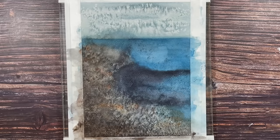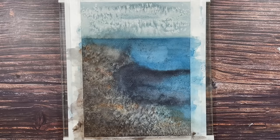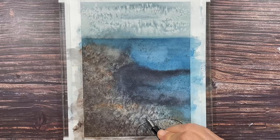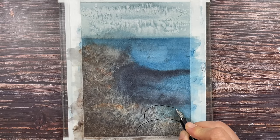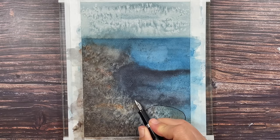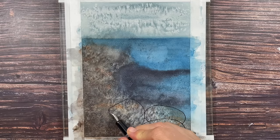So here I am with a background that looks a little messy, maybe even a little ugly, but I'm choosing to embrace what's there because there is a ton on this paper that I really love. And I know that when I start to add some details using my fountain pen and some black ink, and I start to draw attention to certain areas of the painting, I know I'm able to transform this into something that I am ultimately going to love.